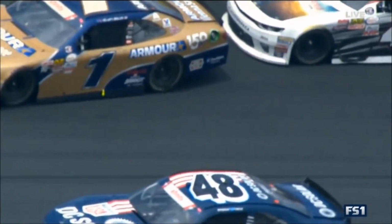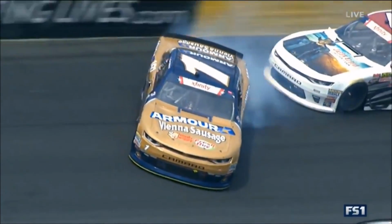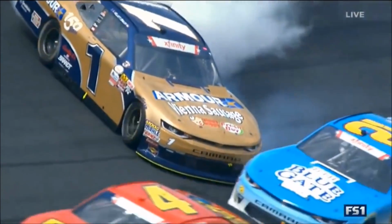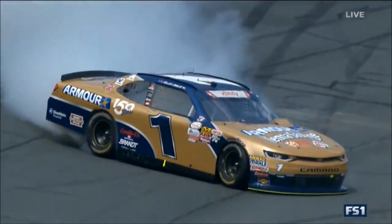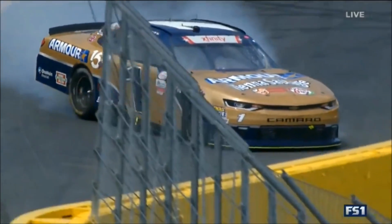Looks like he bobbled a little bit on entry, and then that put the 42 of Tyler Reddick right on him. Maybe a little bit of contact there. Sometimes you don't even need contact. I don't even know if he hit him. When they're that close to you, it takes the air off the rear of your car and around you go. Oh, great job by Ryan Sieg in that 39 car to get by without running into Sadler, but then the inside wall, hard contact.